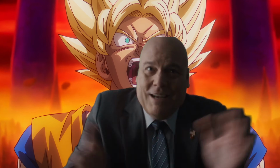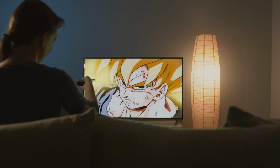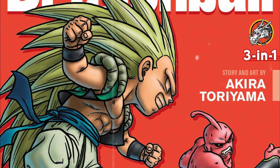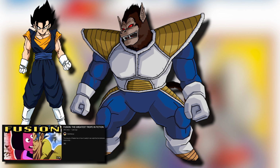Look, I love Super Saiyan just as much as the next person. It's one of, if not everybody's first intro to the concept of power-ups in shonen, and it changed everything forever going forward. Dragon Ball in general has some Hall of Fame transformations. Ozaru was legendary. Fusion is literally the greatest trope in fiction.